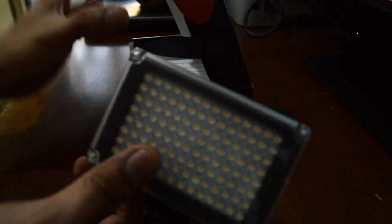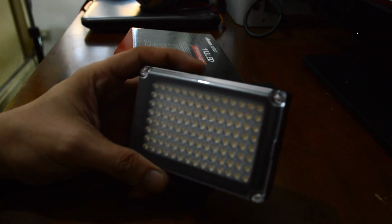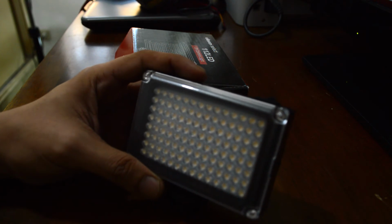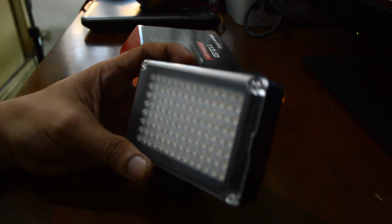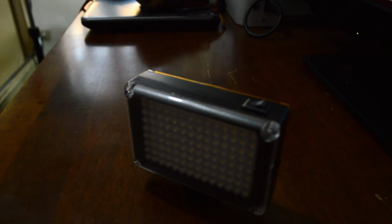It's a light. Come on, you can't expect a really detailed explanation as to how it works. But I want to sound as informative as possible. So let me see if there's anything interesting here on the manual. Here's the manual. It's very simple.